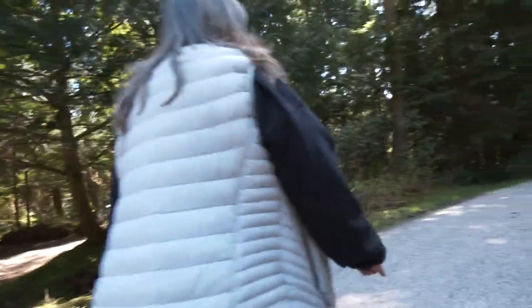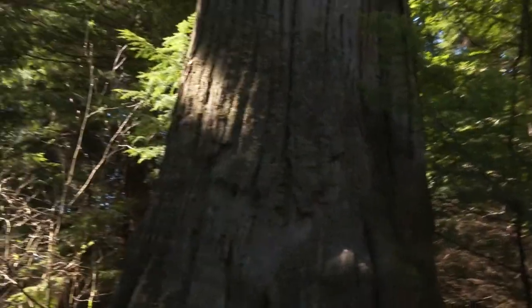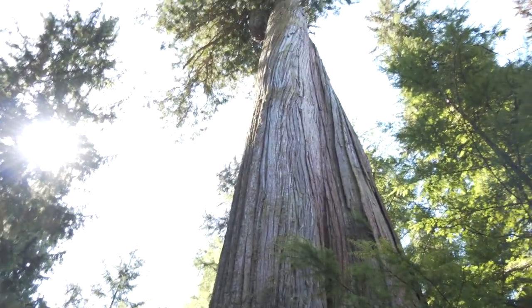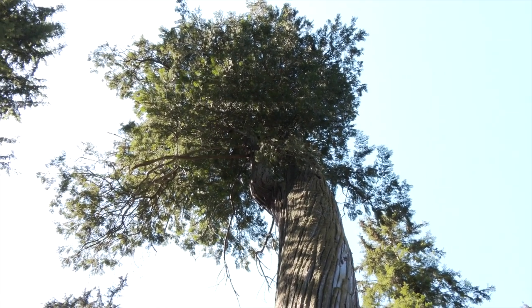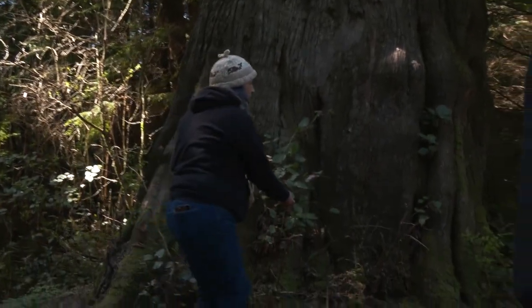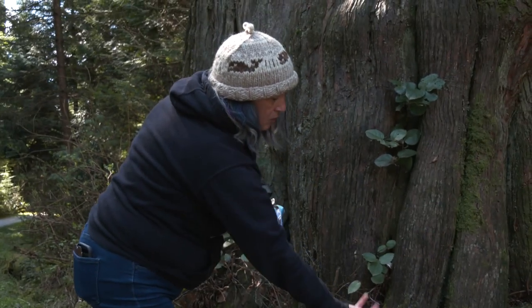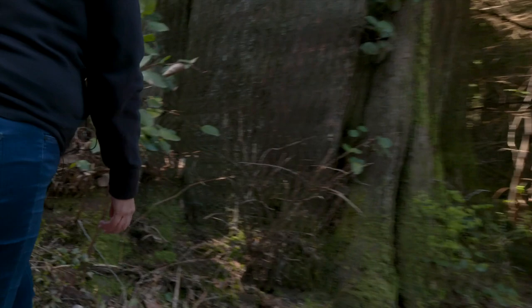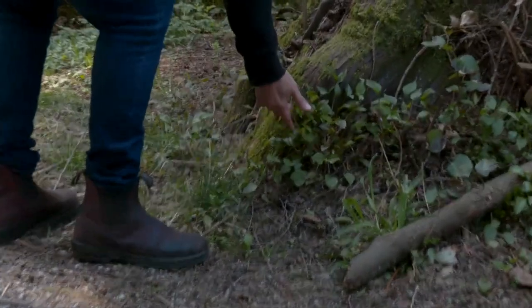We should acknowledge this cedar because it's still a baby, but look at it. It's about 500 years old, and there's not too many 500-year-old cedars left in this park because they were all logged out of here. And I just love how it's loaded with salal and huckleberry. See how the huckleberries are growing right out of the tree itself. And it's just loaded, oh, more of the miner's lettuce.